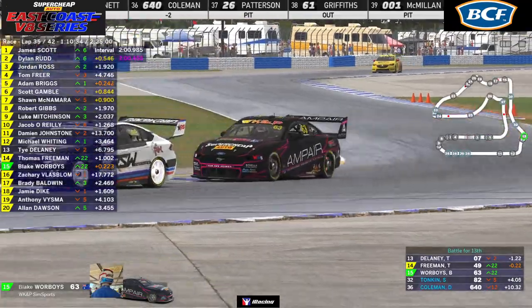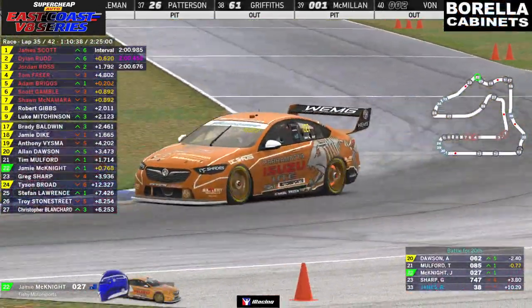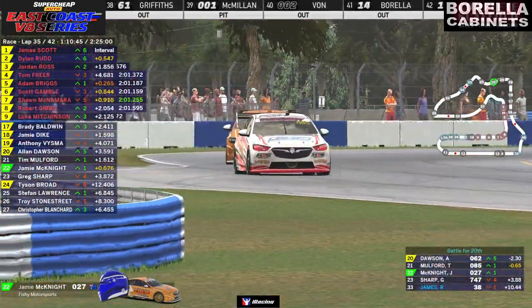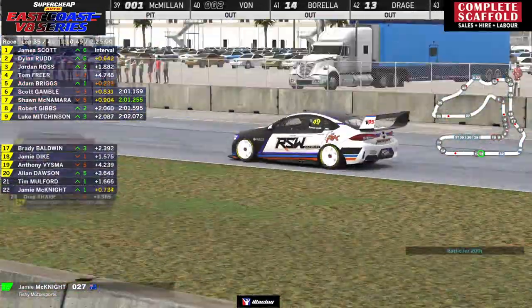There aren't too many close battles. McKnight's probably the only other one in a close bit of battle as well. He is hunting down Timmy Mulford in front of him. We'll keep an eye on that time as it slowly closes down. That's going to be quite close by the time we get to the end.